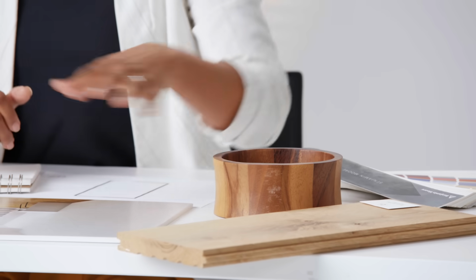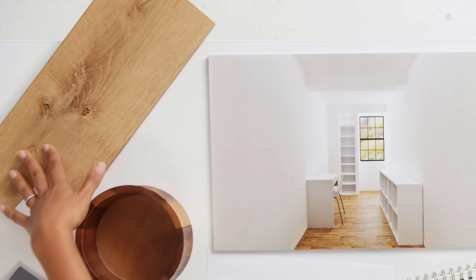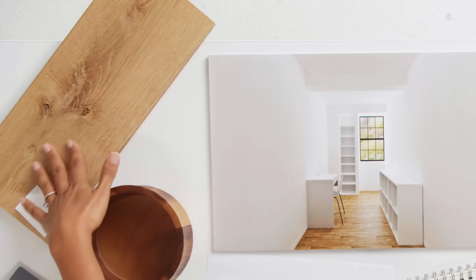I love hardwood floors, and in this case, I think that we should do a reclaimed wood floor. It's obviously great for the environment, but it also brings in some lovely texture and makes the space feel really unique and special. And I love that it has all these natural knots in it, and it just feels really warm underfoot. So reclaimed wood is fantastic to be able to use whenever you can, because it means that it's coming from an existing building or an existing structure that's no longer needed.